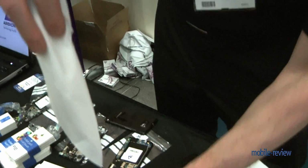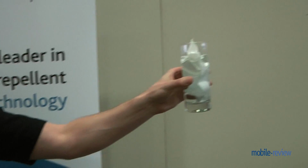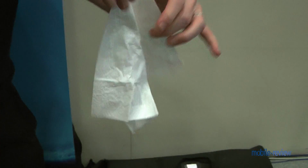thickness. So even if I dunk that into the water there, right the way in there, and I am no magician, and I pull that paper out, it is now completely dry.